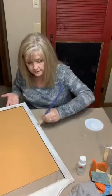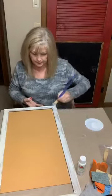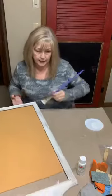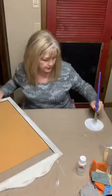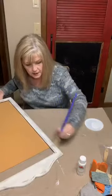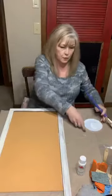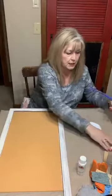Okay, guys. I'm going to look here and see. I think I am pretty darn happy with how this looks. Let me just make sure. All right. So we're going to call the paint good.